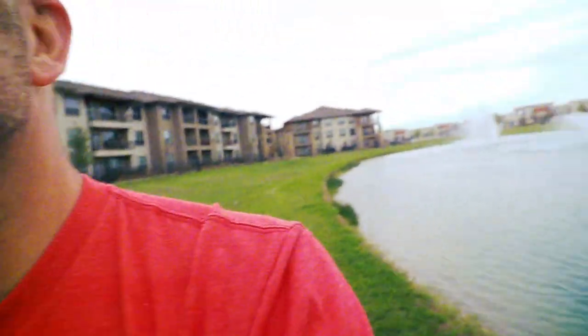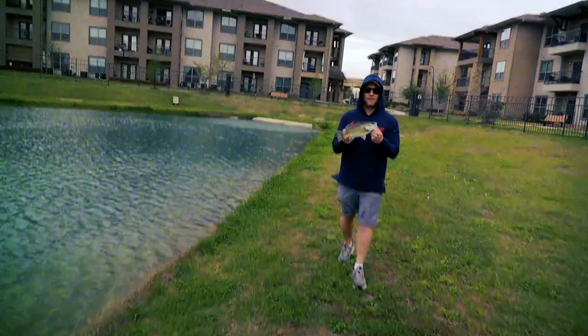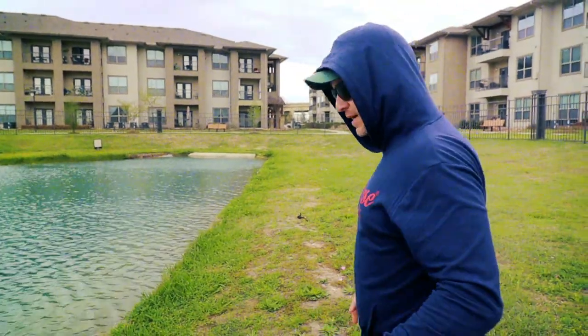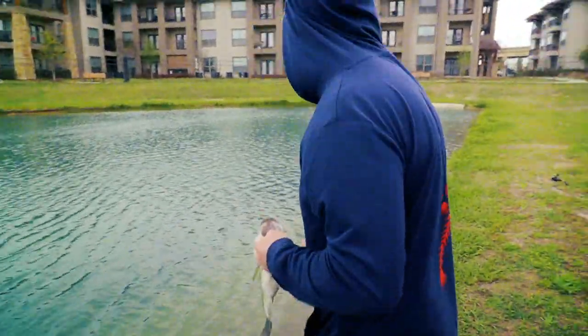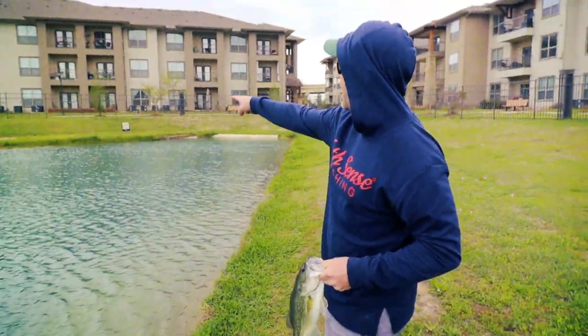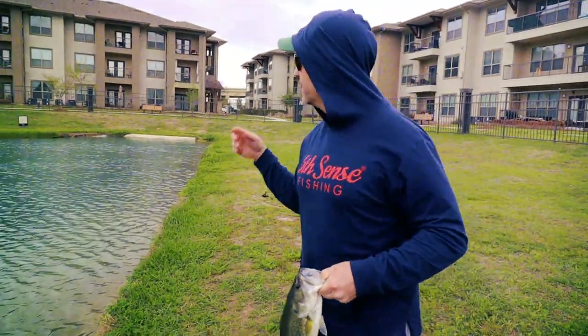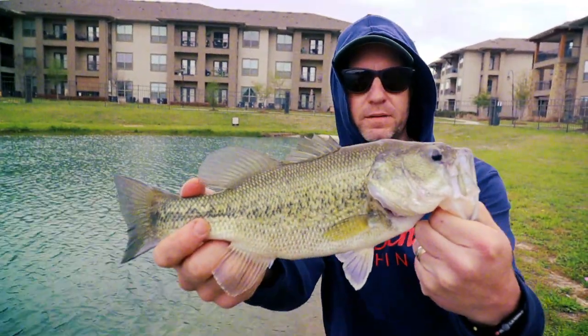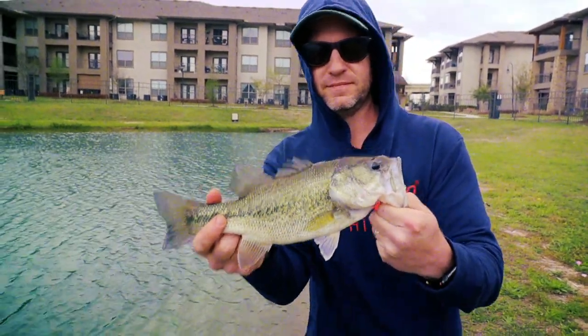So I'm just getting ready to go grab my Bluetooth, and Brandon hooks what looks like a nice bass, actually. Dude, that's a nice one of the day. Wow. Dude. There you go. Nice one. That's a little better than the first one you got. Where'd he hit? I threw it 6 feet off that bank. Okay. And was retrieving back this way. And it was pretty much right there. Let me see him. Nice fish, dude.